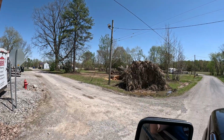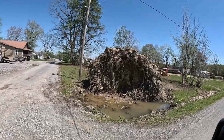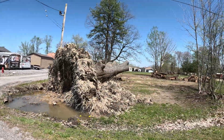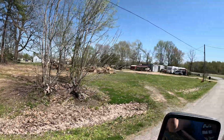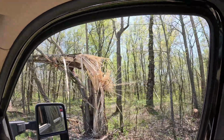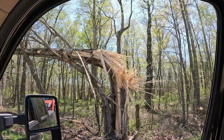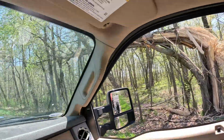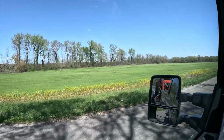Look at the size of that stump. That's 12, 14 feet across. Wow. Look at that. Been seeing several of them. I mean, just snapped them right off from that storm. Wow. You see they're all over the edges of the fields.